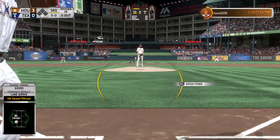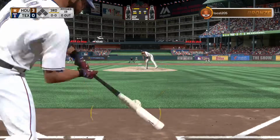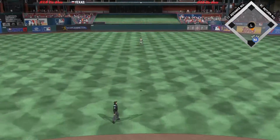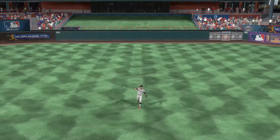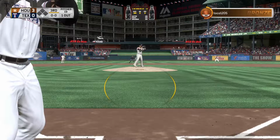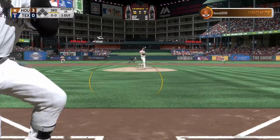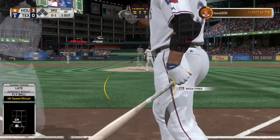Here's Elvis Andrus now. He'll get us going leading off the bottom half of the inning for the Rangers. Number 1, shortstop. Line drive to center field. But this is unfortunately right at him in center field as he takes it in for the first out. Left fielder Delino DeShields. Into the windup and the pitch. Sends that one out of play for strike 1.